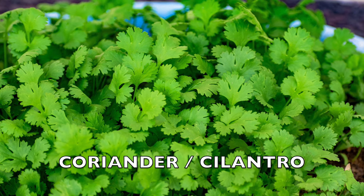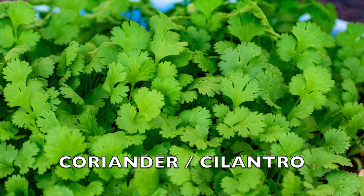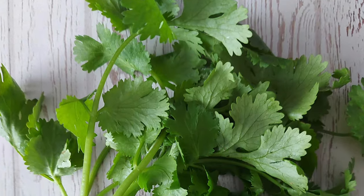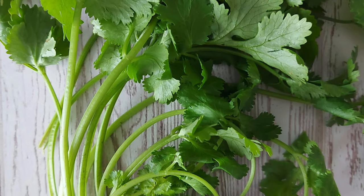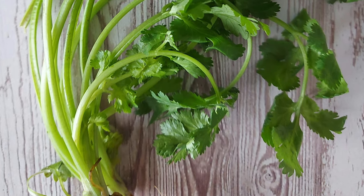Coriander's flowers have nectar and pollen, attracting helpful insects like hoverflies and lacewings. Hoverflies are drawn to the nectar, while lacewings are attracted by both nectar and the scent of coriander leaves. Coriander is also known as cilantro.